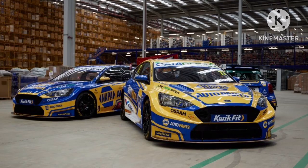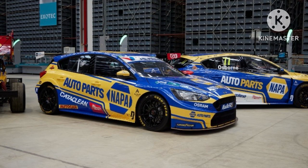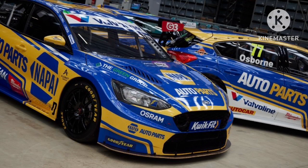So, of course, all of you have probably seen already the official NAPA Racing liveries for the 2025 BTCC season. Yep, they revealed 2 liveries yesterday afternoon. One was more blue and yellow, and then the other was more yellow and blue, if you get what I mean. I will put pictures up of the livery from their reveal at the Silverstone Museum last night, and honestly, they're both stunning. They are both really stunning, absolutely gorgeous liveries this year.